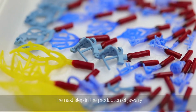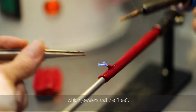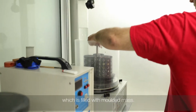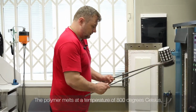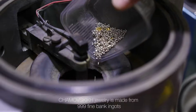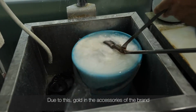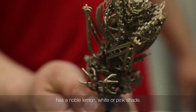The next step in the production of jewelry is soldering wax parts to a special rod, which jewelers call the tree. After it is formed, the wax parts are loaded into a special mold, a flask, which is filled with molded mass. The polymer melts at a temperature of 800 degrees Celsius, and the jewelry alloy comes in its place. CHAMOVSKIKH jewelry is made from 999 fine bank ingots with the addition of Italian ligatures. Due to this, the gold in the accessories of the brand has a noble lemon, white, or pink shade.